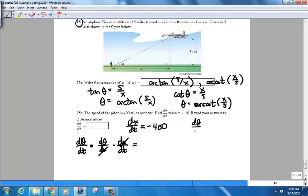Wow. Ooh, that's going to be tough, right? What is d theta dx? So I have to know how to compute the derivative of the arc cotangent of x over 5. Okay, so I want to compute the derivative of arc cotangent of x over 5. So that's arc cotangent of an expression. Here your expression is not just plain x, it's x over 5, okay?